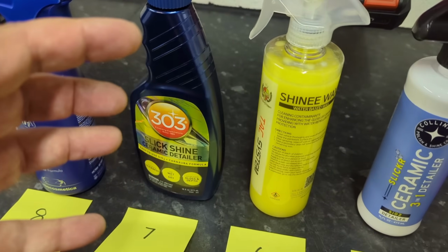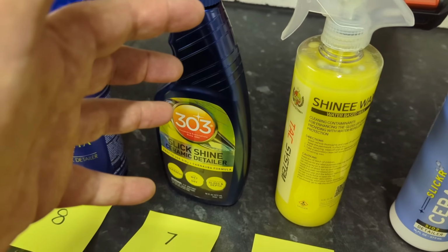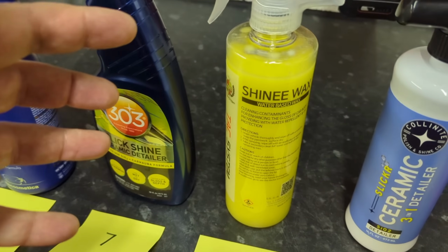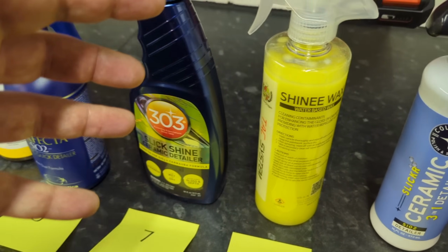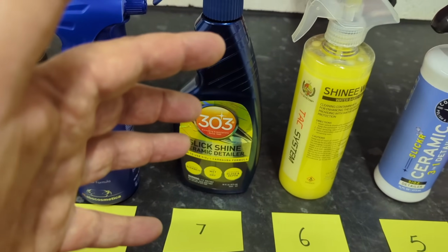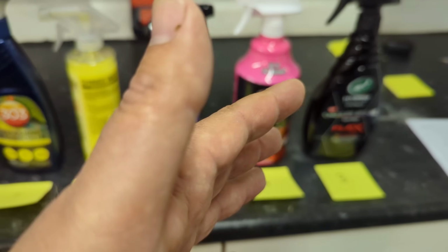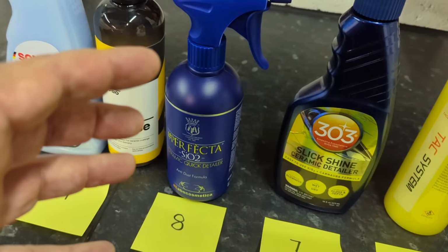Next up was the 303 Slick Shine ceramic detailer, which gave us an increment of gloss, one of few, of plus 0.8, but an overall loss in haze of 0.3, so a net improvement of 0.5. So this is all, if you're new to all this, what you can take away so far is this was all very close. There weren't big increments in this test for whatever reason.